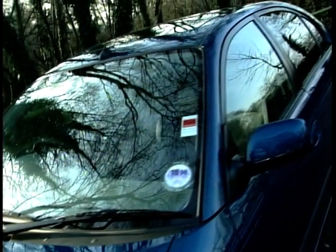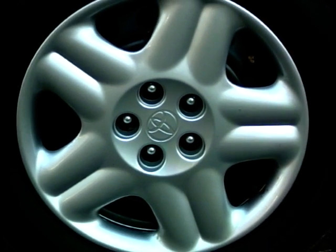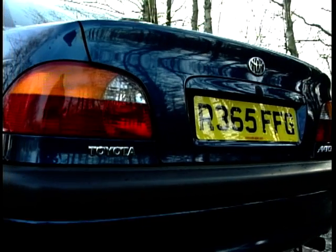Now, this 1.8 GS saloon is £15,115 on the road. Great value for money. And the Avensis range starts at just under £14,000, rising to just over £20,000. You get a choice of saloon, hatchback and estate, manual or automatic, and a choice of four engines too. One big plus point though for the Avensis is the fact that this car is built here in Britain, in Derbyshire, and that's great for jobs, it's great for the economy, but you just can't get away from that dull Carina image.